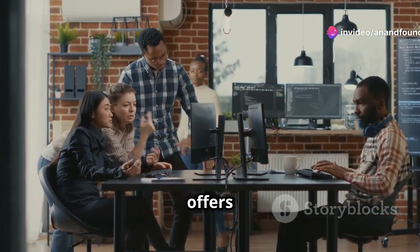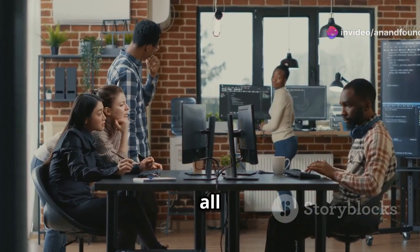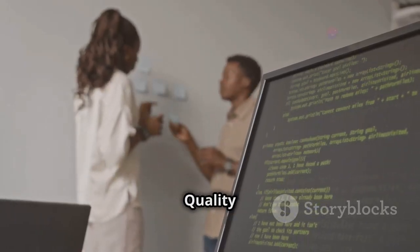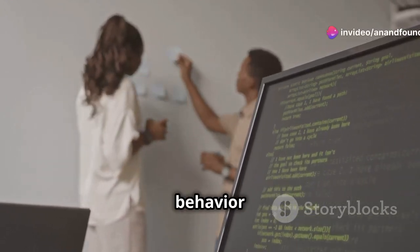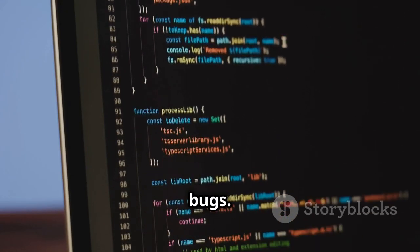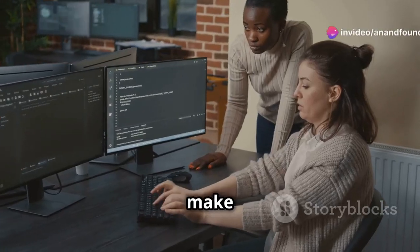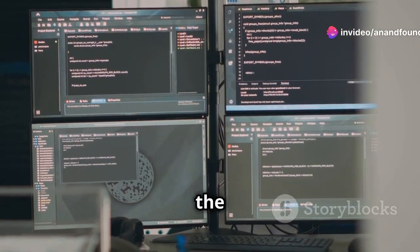Test-driven development offers numerous benefits, making it a valuable practice for software development teams of all sizes. Here are some of the key advantages of adopting TDD. 1. Improved code quality. TDD forces developers to think about the desired behavior of the code before writing it, leading to better code design and fewer bugs. 2. Increased confidence in code changes. With a comprehensive suite of tests, developers can make changes to the codebase with confidence, knowing that any regressions will be caught by the tests.